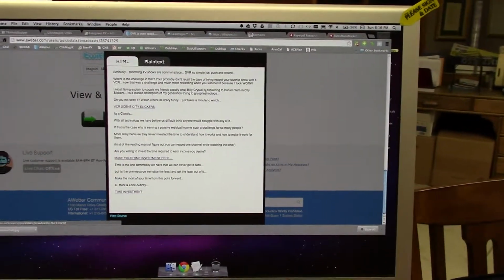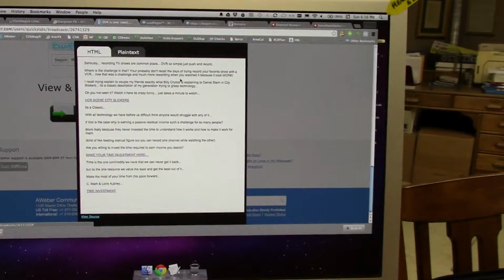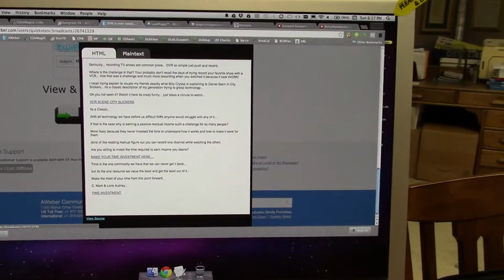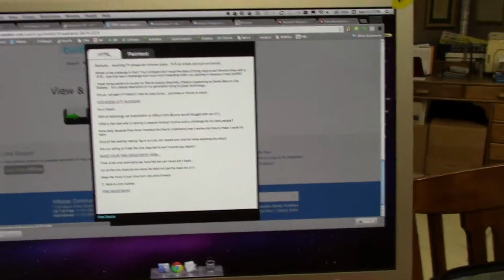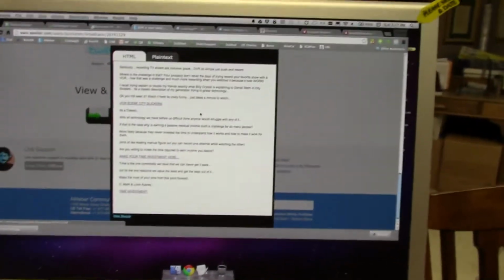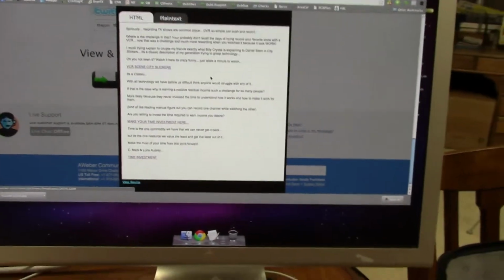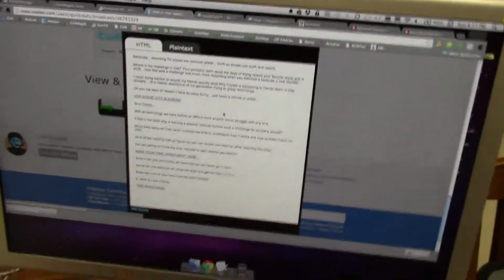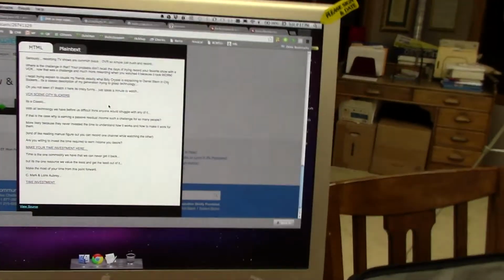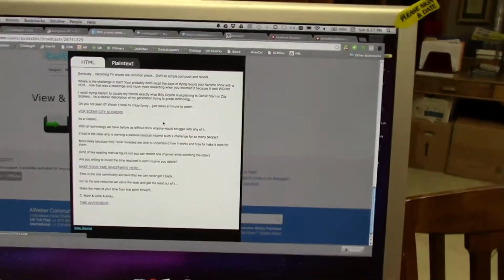I email them out and send them a little story, encourage them to click, and I'm making anywhere from $12 to $36 every time I do that. It takes me about 30 minutes to an hour from the time that I try to get up in my head and then draft the email, put the links together, and make all that happen. So that's how that works.